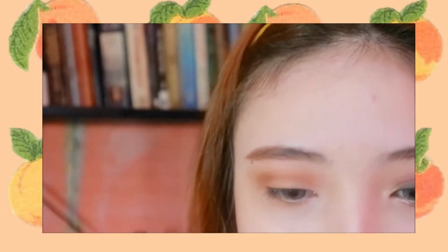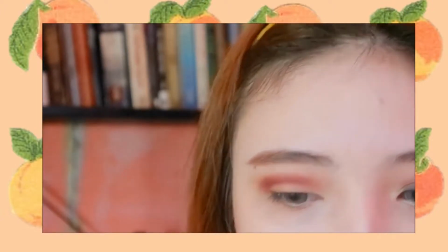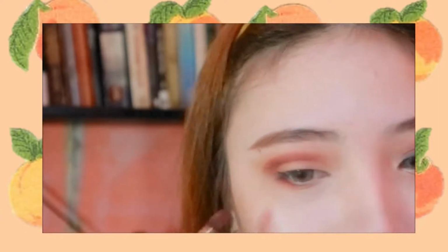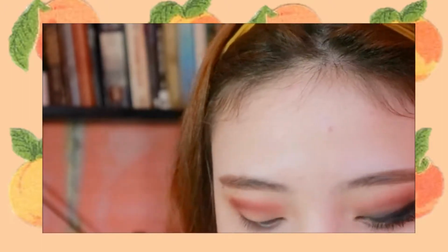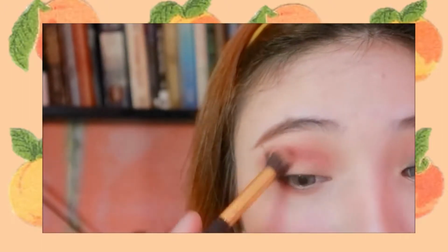After that, I'm gonna use a darker shade of brown and apply it on my upper crease, then blend it in. Then after that, I'm just gonna use a darker shade of brown, sort of like a reddish brown, and apply it on the outer part of my lids, and then I'm just gonna blend them together.